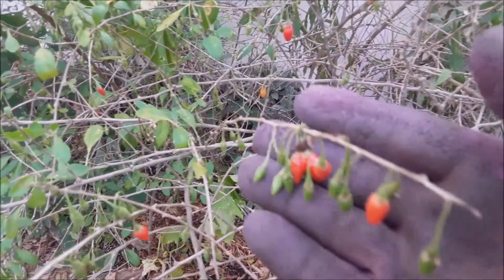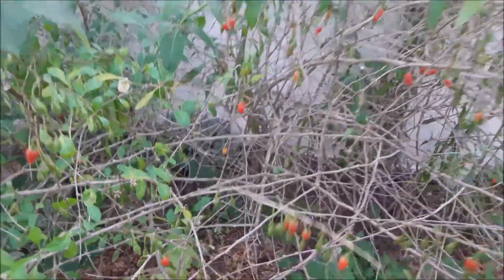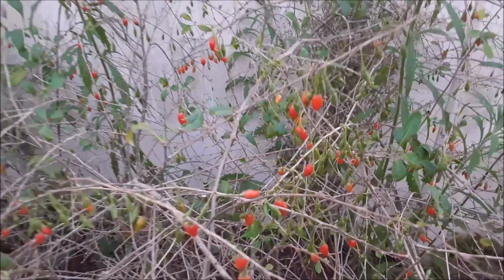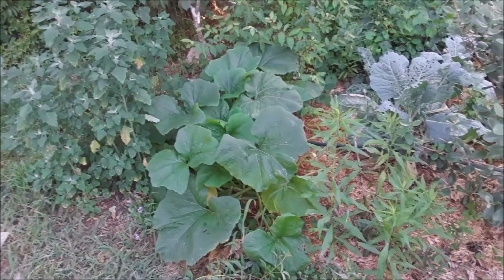Goji berry are our perennial harvesters. We start harvesting these in March, and we won't stop until we get a first frost. So these are continuing to develop for us. Some things that are coming on are loofah. We've been harvesting piles of zucchini, making breads with them.